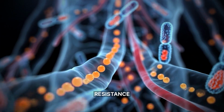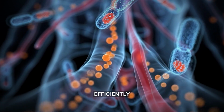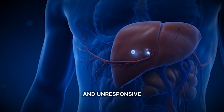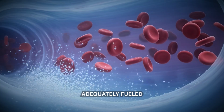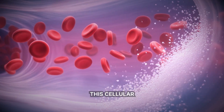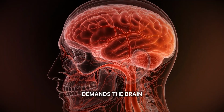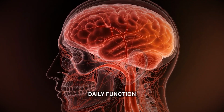When insulin resistance is developing, the cells are not receiving glucose efficiently. Insulin is present, glucose is available, but the door between them is stiff and unresponsive. The result is that the cells are not being adequately fueled even when the bloodstream contains plenty of glucose. This cellular energy deficit is felt most acutely in the tissues with the highest energy demands. The brain, the muscles, the organs responsible for sustaining daily function.